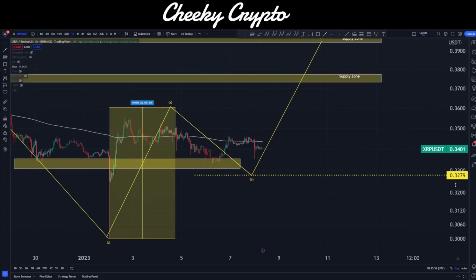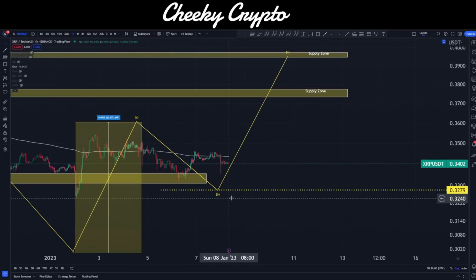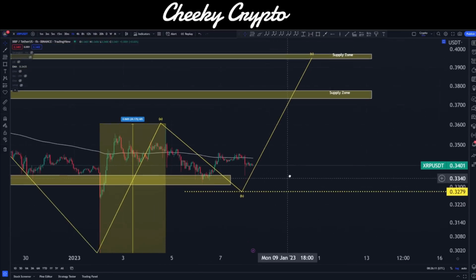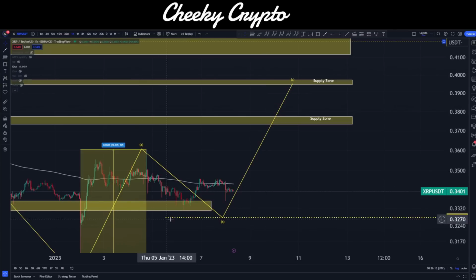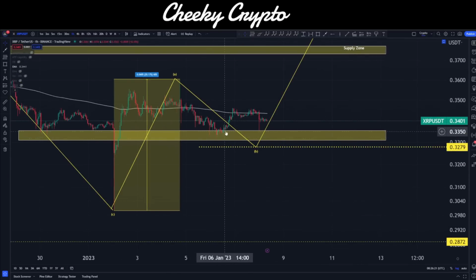Technically, I was aiming for 32.79. So if we do come down a little bit more, that's not the end of the world. Even if we do come down a little further here, within the B wave structure before moving on up, it's okay. It just makes me a little bit nervous because I was hoping that we'd be holding this low area here as our demand area. As you can see, we touch on this and then we start to move on up. So it's still possible that we have that run.